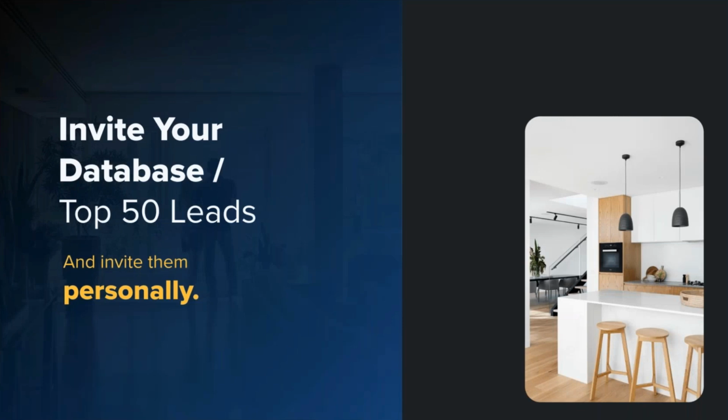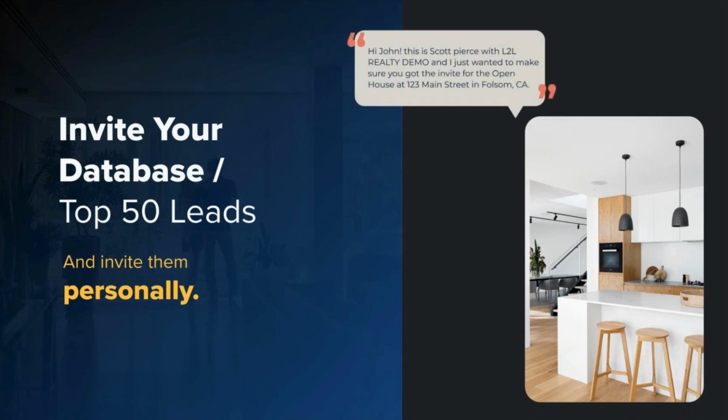Invite your top 50 database leads. Whether they're buyer leads or seller leads or just in general, you got the e-flyer to the database that's going out, at least try to start calling your top 10. Maybe 50 seems a little bit much to you. Maybe you don't have the process in place to do that. And maybe your database is so unorganized, you have no idea who your top 10 leads are. Then just pick the first 10 you find, even if they're in your phone, even if your database is so ridiculous that it's really your phone, just pick 10 people in your phone and call them up with the script to invite them to this open house.